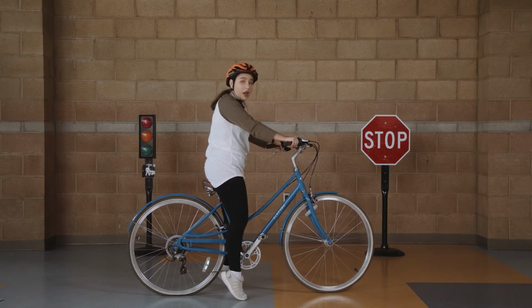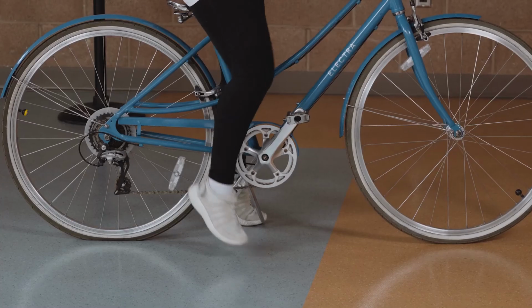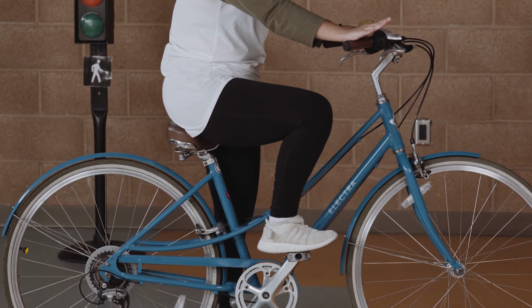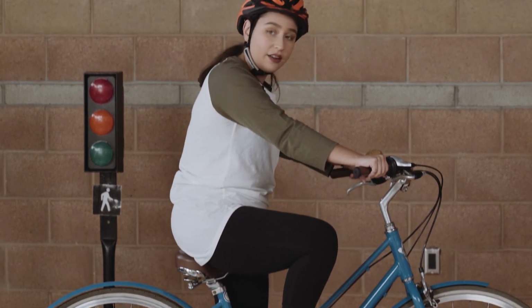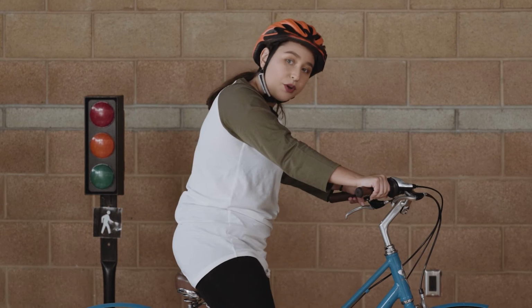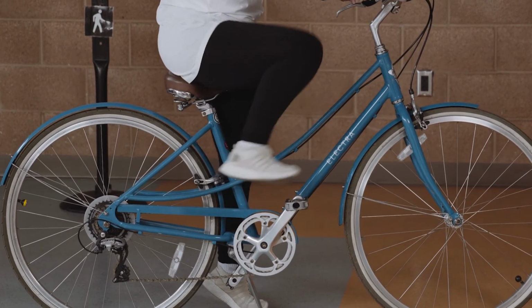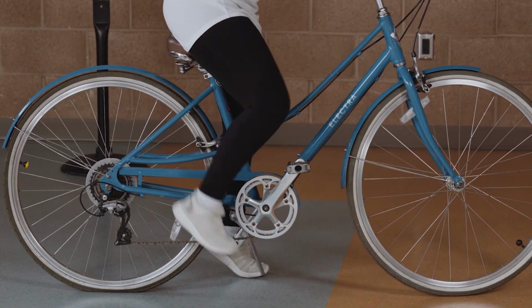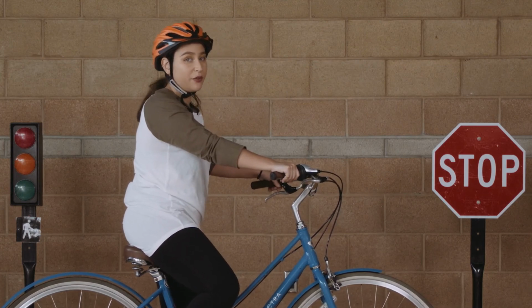Okay, and then before we start riding, we need to get in our ready position. And we lift our leg high up, then you hold it. Good job holding your position. Okay, then we're gonna pick up one leg at a time and we're gonna pedal as if we were riding. Okay, now you try it. Good job.